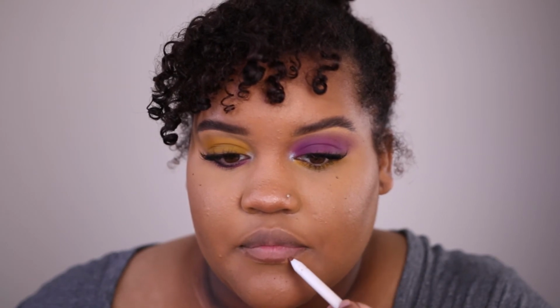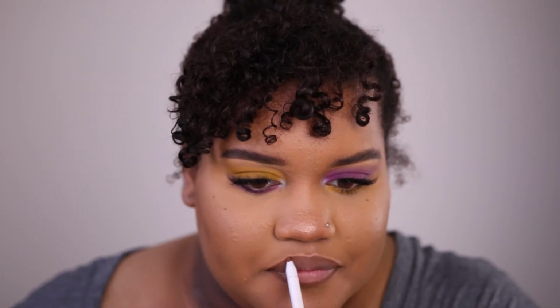For lip liner, I'm just taking the BFF3 by ColourPop. I knew I was gonna break it. I knew I was. That's why I was applying it the way I was applying it. Then I'm gonna take the Quickie by ColourPop, just a little bit on the center. Blend that on out. I'm gonna take the NYX Madeline.